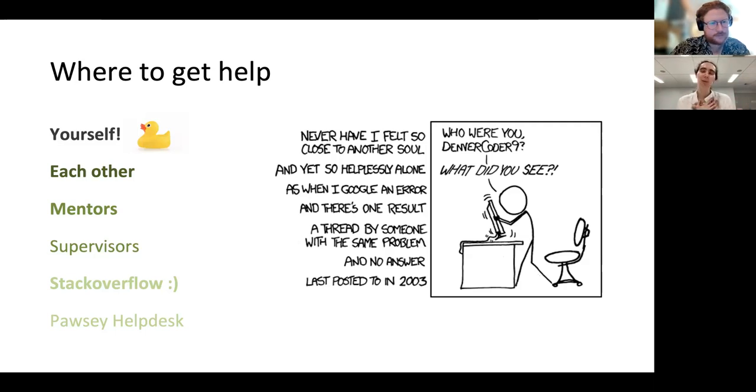I myself have a little frog on my desk that I like to talk to. You may find a different animal of your choosing is your preferred desk mate, but we really recommend you find something that helps you to step back from those problems when you're getting stuck into them.